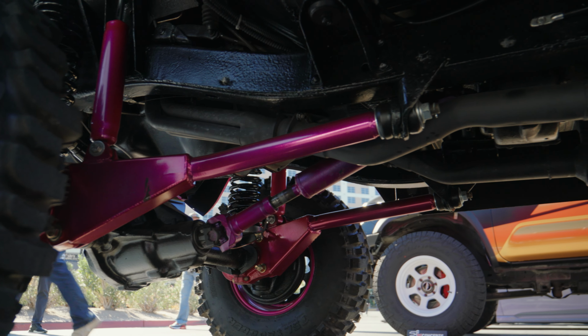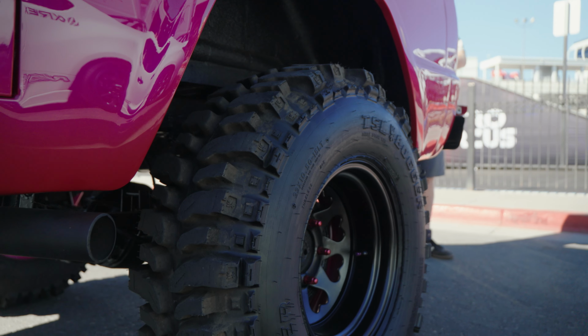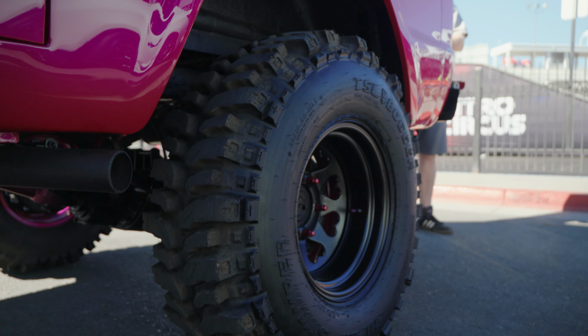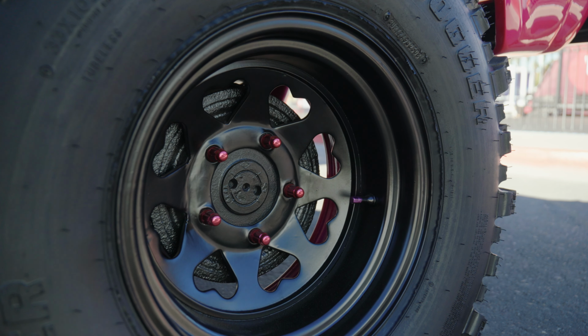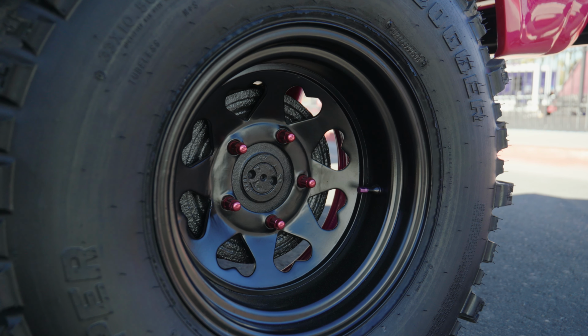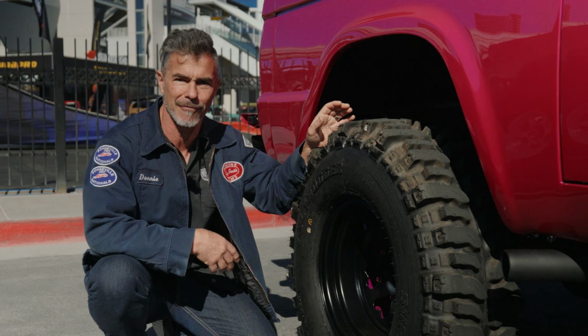Also, she went with the Super Swamper tires. The thing on these rims that's so cool is they have hearts in them, but the story behind these wheels is you can't find them. The hearts are from Hooker headers. If you remember, they used a heart as their logo. These sets are so hard to find. They're like $2,000 if you can even find a set. Then you have to restore them.